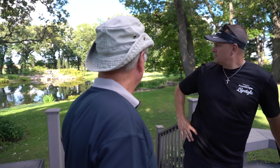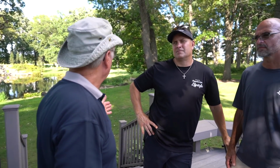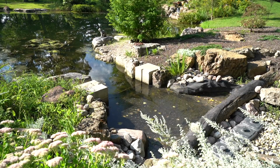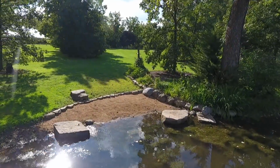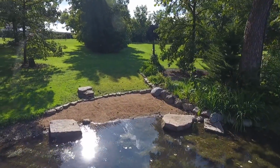We bring them out here so they really have that experience, the interface with nature and the water itself. So they can get close to the wetlands and do things like that. They can get to the edge of the water, depending on the level of the people with disabilities. Sometimes, like in Oktoberfest, we'll have the kids out.